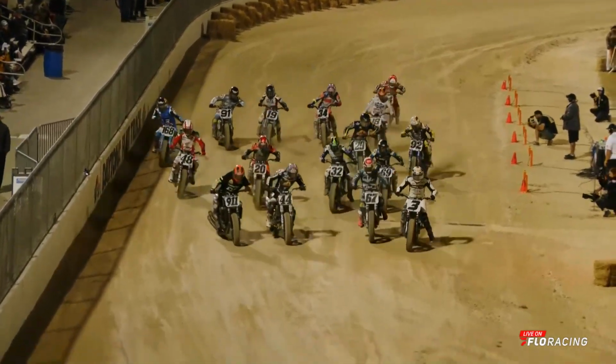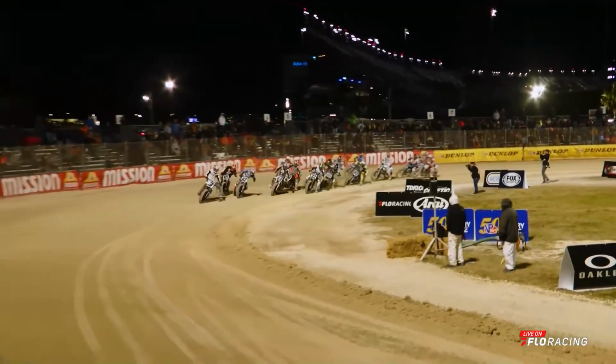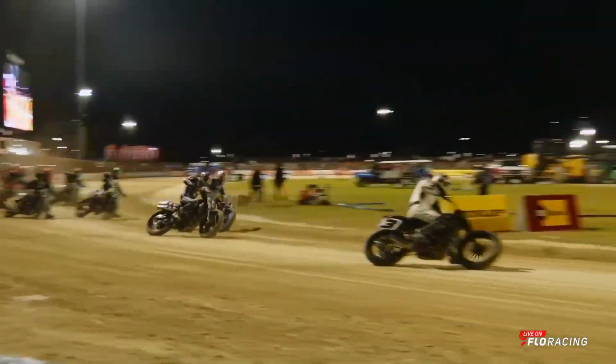Light turns green. It's Bauman on the inside. Here comes Wiles from the outside, just like we called it. It's the 3 of Bauman. He slips wide. Here comes Fisher. Fisher hits a bump. And Brandon Robinson capitalizes on the other 2 riders making a mistake, but Briar Bauman will lead him into turn 3.